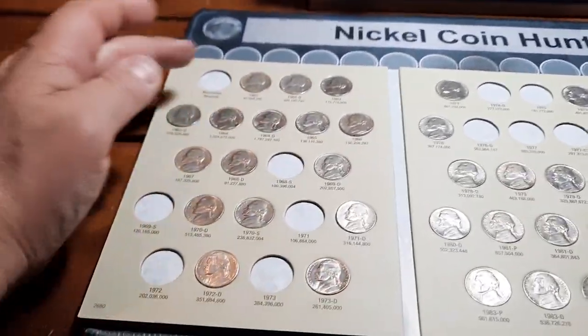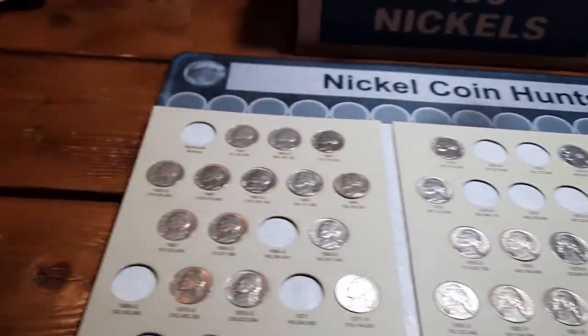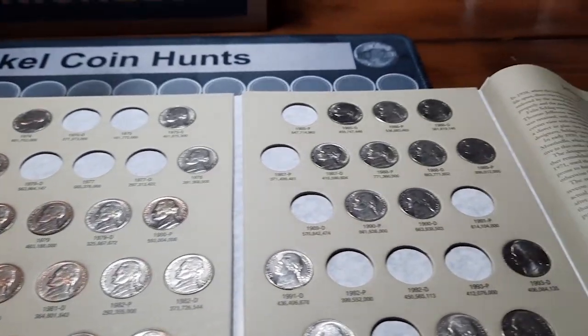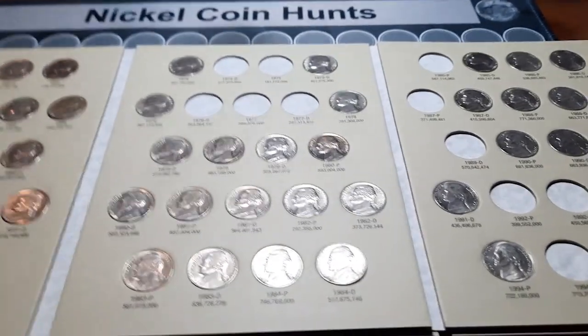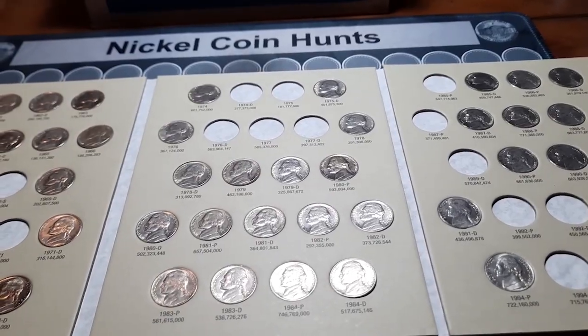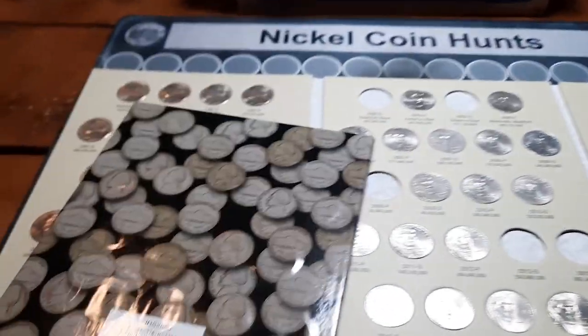And book 2, 1962 through 1995D, and we're currently at 47 out of 66 spots in this album. This one is also going real well. We're just down to a few that we're missing here and there. Definitely all nickels that we can find in a box for sure. So that's exciting to get that.